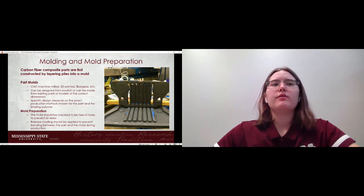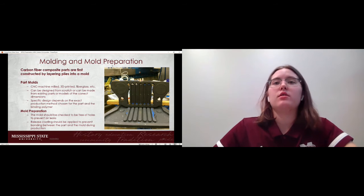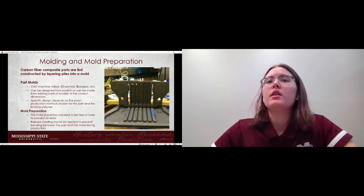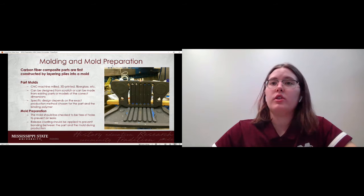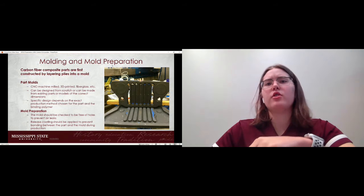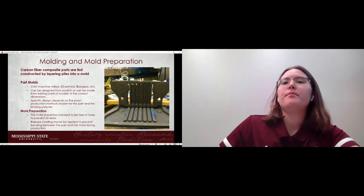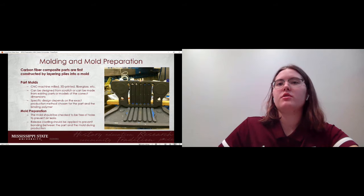These can be designed either from scratch, or you can actually take an existing part and model the dimensions of that. So for example, in this photo to the right, that Jeep grill that was shown earlier, a 3D printed mold was taken of that and was used to replicate the aluminum part with carbon fiber composites.